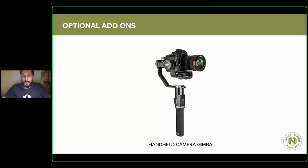Now, again, coming back to people who like to shoot video using their mirrorless cameras, this piece of equipment can be very useful. You get these handheld camera gimbals that can take a fair amount of weight. There are, in fact, gimbals where you can even have a 70 to 200 millimeter lens or a 300 millimeter lens mounted on your mirrorless camera, and you can just hold it like that. And as your vehicle is moving, you can record video through it, and it keeps it absolutely steady and still. So if you want to shoot video, this is something you might want to get with you, because it makes it very easy to shoot from a moving jeep.